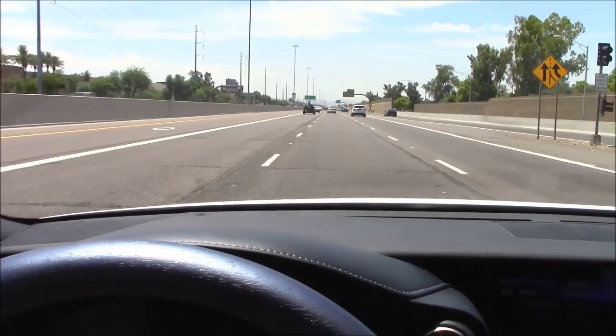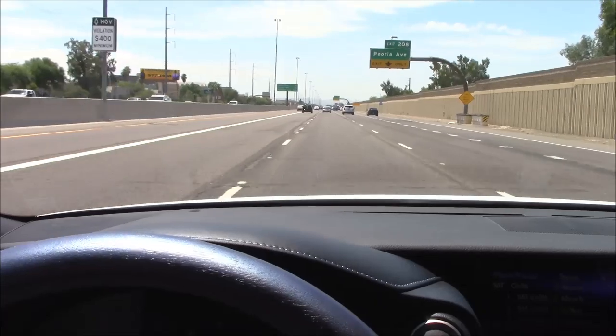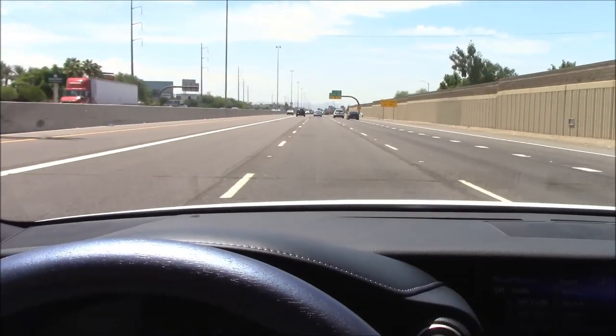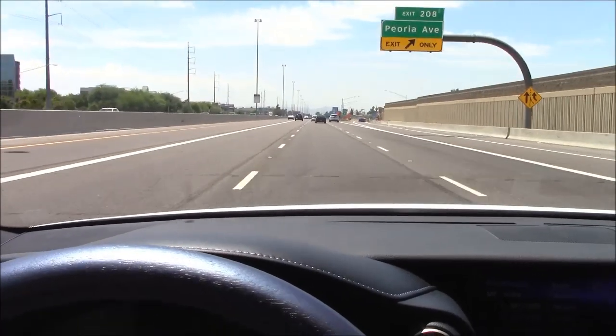Now here we have some rough pavement. You can definitely hear the thumping. As we get to another highway, it will smooth out a bit. And thump, thump, thump is what you're hearing. Can't do much about it. Hey, it's a sports sedan, right? Why complain?